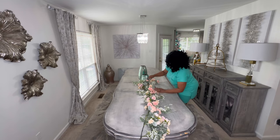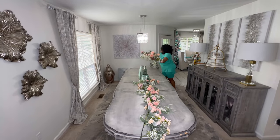And I love doing overstated, overscale designs on this table because it allows for that. And I'm doing the same thing on the opposite side. And I, of course, will have these linked in my description box as well.